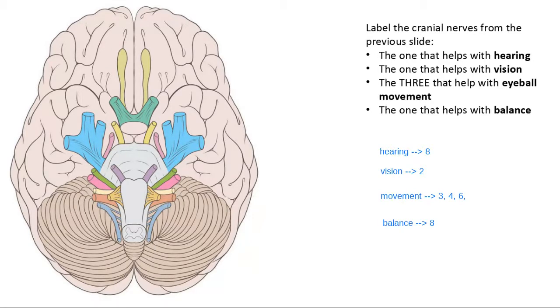When we are labeling our cranial nerves, remember that we start at the front and we work our way back. And when we get to a group of cranial nerves, we always go from the middle toward the outside. So let's go through here and we'll just label our numbers from front to back. The first thing that I see up here is cranial nerve number 1.